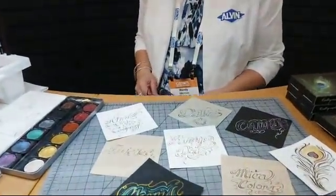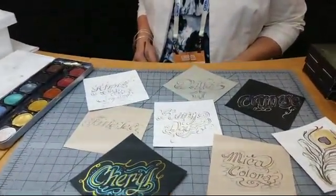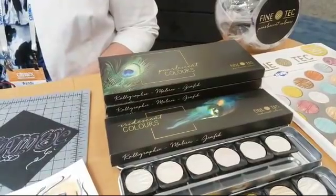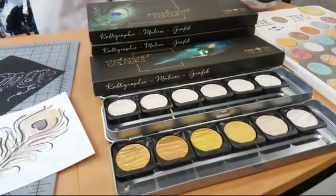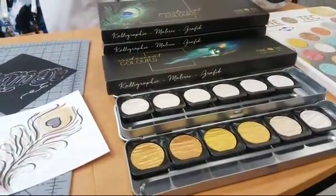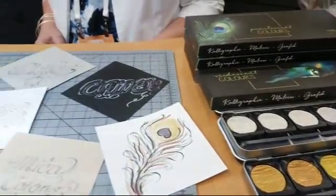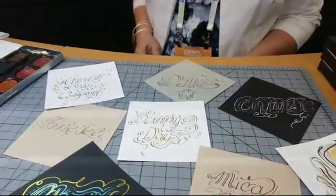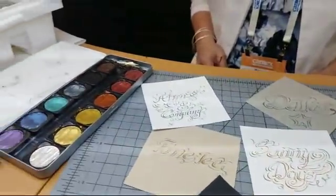Today we're playing with the Finetec pearlescent colors. They're watercolors. They're used for calligraphy as well. Very high pigment content, and mica levels also. We are the only distributor of these watercolors in the United States. They're handmade in Germany. Ooh, look at those.